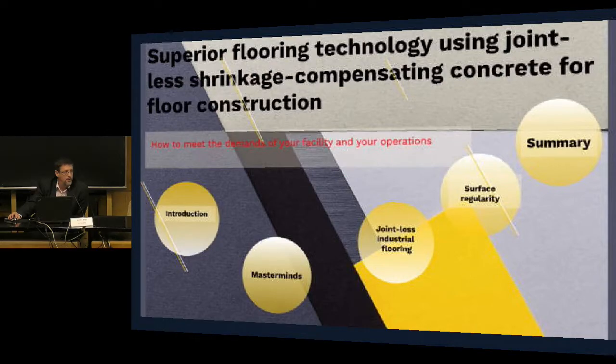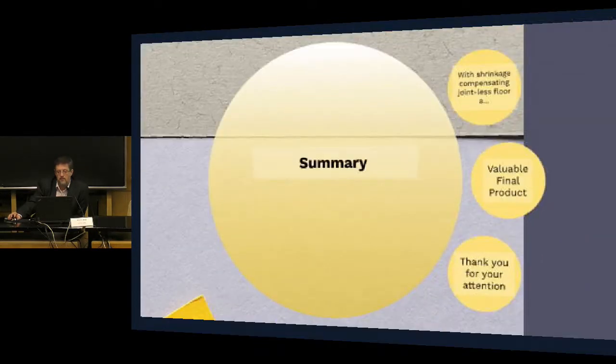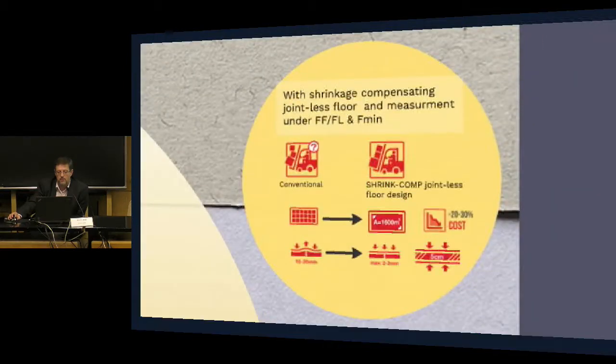So that was the two sides of the coin, and a brief summary about our activity, about this idea. So what is the result when shrinkage compensating jointless floor construction and the measurement work together with the FFFL or the FMIN system? It results in 80 or 90% fewer joints first. And we can increase the floor panels up to 1,600 square meters without any joint and any curling.